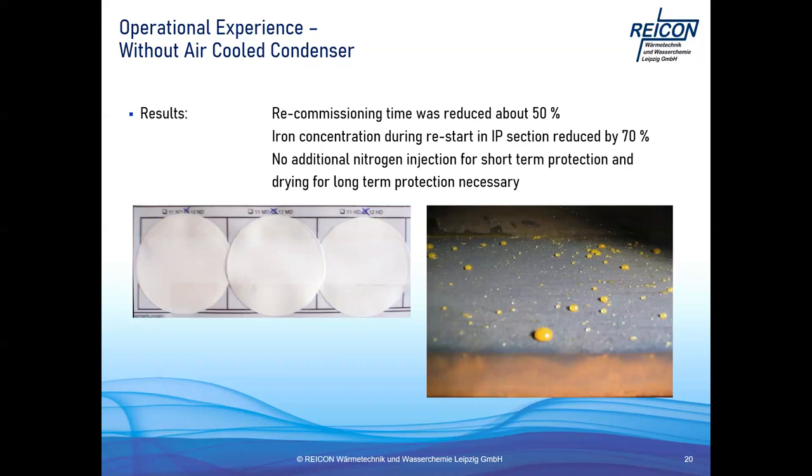And also, they did not need the nitrogen injection for the HRSG anymore. And also, the drying was only done if the system was on a standstill for several months, as an additional method. So the brown spots you see on the picture on the right side are drops of condensate where some iron oxide is inside.